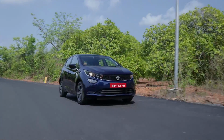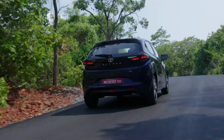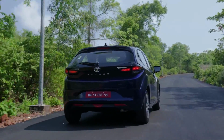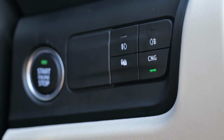So the CNG does feel a little underpowered. When you lose momentum, you need to drop down a couple of gears to get it back, and overtaking can be a challenge. You can switch to CNG mode on the fly from the petrol mode, so you can go back to your petrol mode whenever you think you need a lot more power.